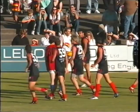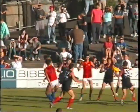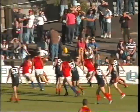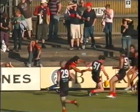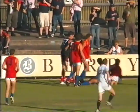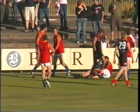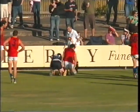Fairly ominous, Matt Wright just wandering around there at centre half forward. Not a Norwood player within cooey of him. As Young gets a handball out and Norwood running along the boundary side. Chance there for Cunnington, but he can't control it, and he's at the bottom of the pack there, and we'll have a ball up.